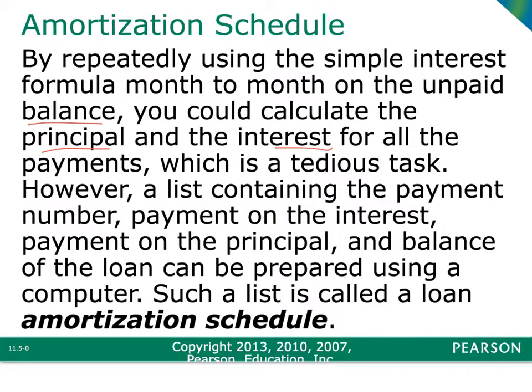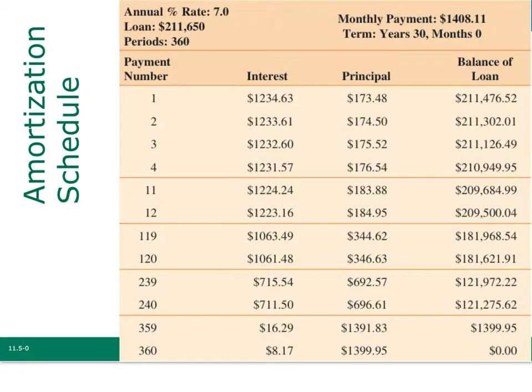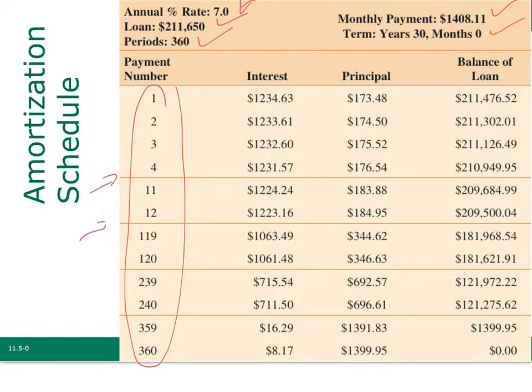Let me show you an example of what it looks like. So if you look, it's going to list the rate of your loan, the amount you borrowed, the number of payments you have, what your monthly payment is, and how long you have to do it. So again, I said we would have 360 payments. So they would list all of the payments on the left-hand side from 1 to 360. So they're skipping some numbers here where you see these little red bars.